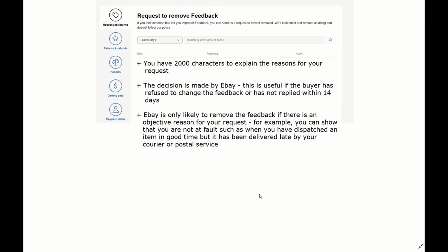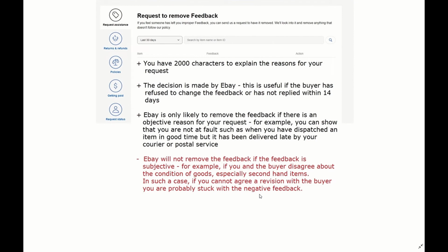Cautionary though, eBay is only likely to remove the feedback if there's an objective reason for your request. For example, if you can show you're not at fault, such as when you've sent an item in good time but it's been delivered late by the courier or your postal service. eBay won't remove feedback if it's subjective. Basically, if you and the buyer don't come to an agreement about the state of the goods or what should happen, they will allow that to stand, because what they'll say is that this is the buyer's experience of eBay and that should be respected. So in such a case, if you can't agree a revision with a buyer, you are very likely stuck with it, and that negative feedback then will affect your feedback percentage for the next 12 months.